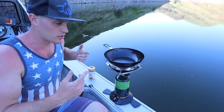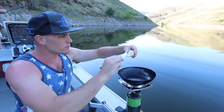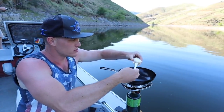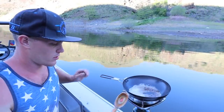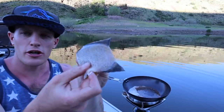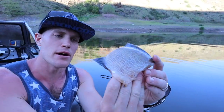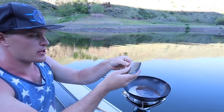All right, we got that lit. Let our pan heat up. All right, next we're gonna add some butter to start things off. All right, butter's melted. Let's throw our fillets in. So we've just got our bluegill. I actually didn't fillet him because it's a little bit small, a little bit more difficult to do. So we're just gonna put him in whole like so.